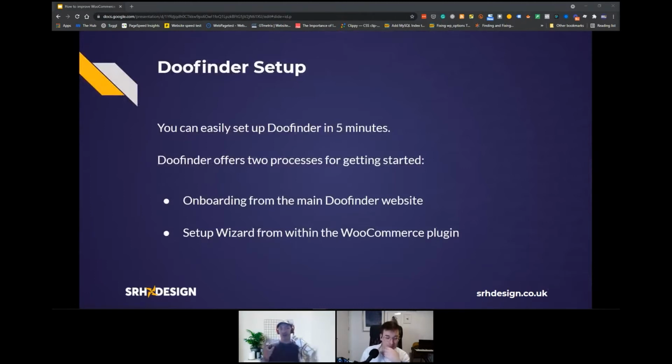DoFinder offers two processes for it, and I'm going to focus on one of these: the onboarding from the main DoFinder website. The great thing about this is, if you're not sure about DoFinder, whenever you sign up you have a 30-day free trial to experience it and go through everything. What's also brilliant is that whenever you set up DoFinder, the trial doesn't activate straight away. You can do a little bit of setup, and then there's a little button you can click to activate my trial.